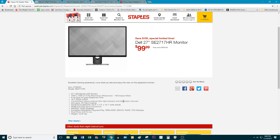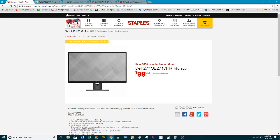So, yeah, some other things. It's just a regular 1080p monitor, but it has a 75 hertz refresh rate. So that's pretty good. And for the screen size, 27 inches for $100, that's a nice deal.